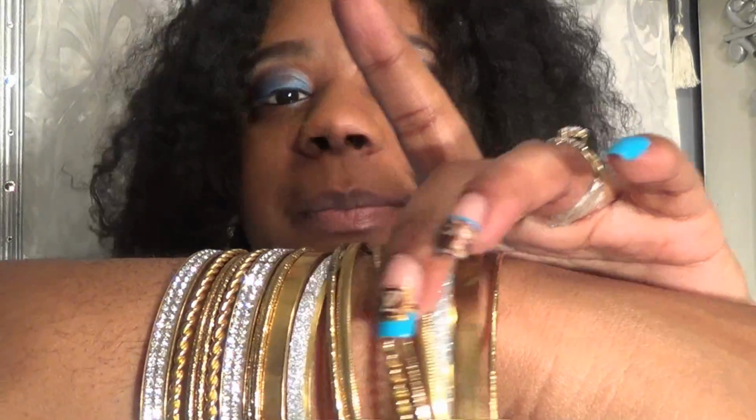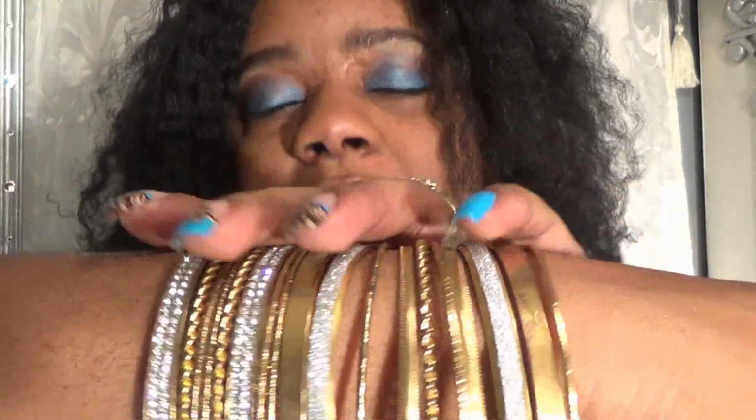store. I also have these gold bracelets. They all came on a card together. There were 2 more snow white bracelets that came with it, but I took those out because I didn't have on white this morning. So I just kept all the rest of them in there. I purchased these at Burlington Coat Factory, and I also got this one at Burlington Coat Factory as well. And it has a few rhinestones in it.